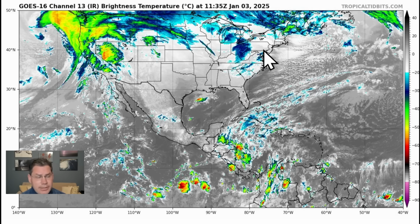And then we have another area of low pressure that will get its act together around the middle of next week around Baja California. That is going to be slingshotting across Texas as well as into portions of the southeast and eventually end up within the Carolina vicinity by the time we get into the end of next week.